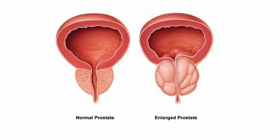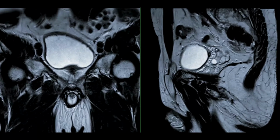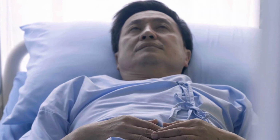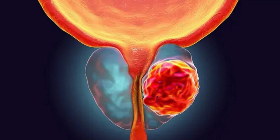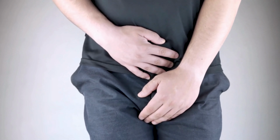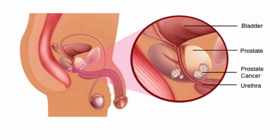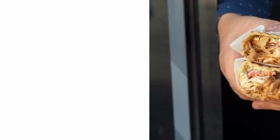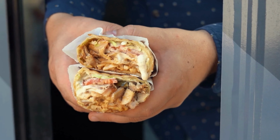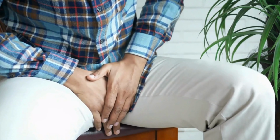Enlarged prostate, also known as benign prostatic hyperplasia (BPH), is a common condition that affects many men as they age. This non-cancerous enlargement of the prostate gland can lead to bothersome symptoms, impacting the quality of life. Recognizing the signs of an enlarged prostate and making informed dietary choices can play a crucial role in managing and preventing the progression of this condition.